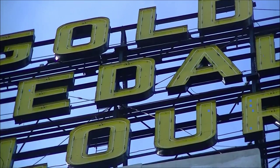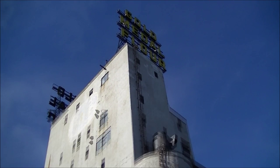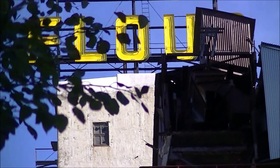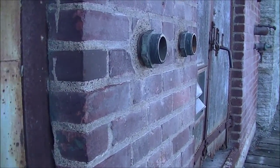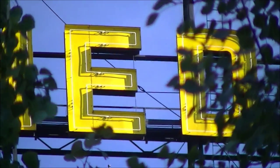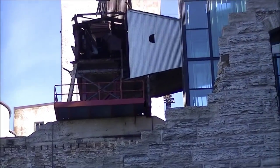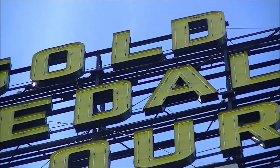Across the river, Gold Medal Flour stands as a reminder of our city's past. The Washburn A Mill was completed in 1874. Just 4 years later, the mill exploded, killing 14 workers and making national headlines. In 1991, a fire engulfed the abandoned mill, nearly destroying it. The ruins have been turned into a museum, offering insights into the milling industry, as well as a view from the top.